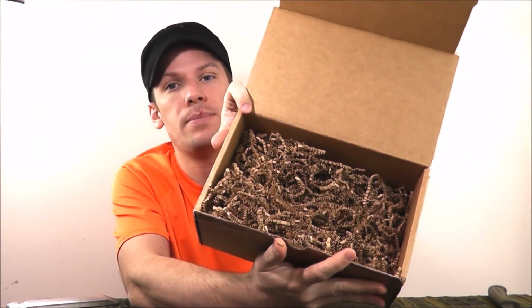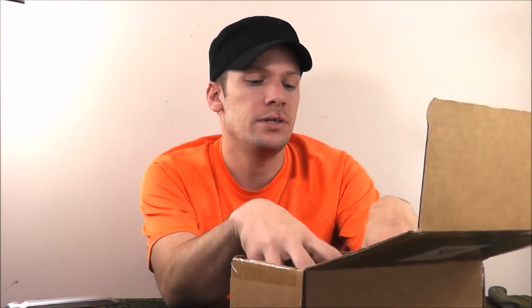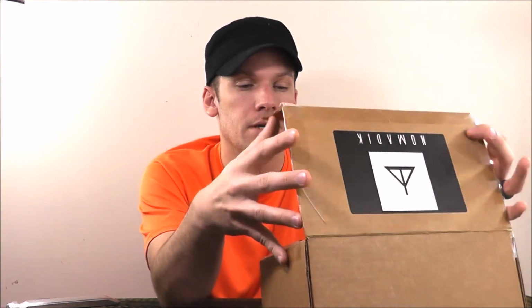All right, and I like to always remind people with boxes like this, especially when it comes with this brown paper packing stuff, that you can actually save this, and this will work really good for tinder, for starting campfires and stuff. So, something to think about.